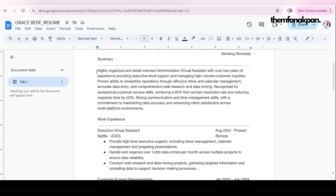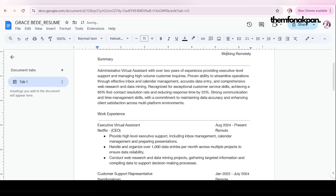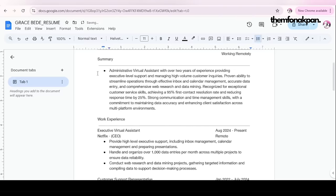I'm going to tweak this. This is what I do. So yeah, we're going to tweak this. We're going to use bullet points. Administrative virtual assistant with, let's say, 2+ years of experience providing executive level support and managing high volume customer inquiries. Remember, we're working with the job description, okay? And then we're going to enter.